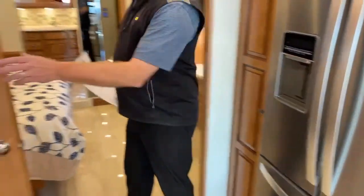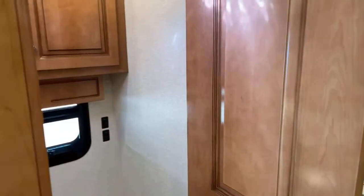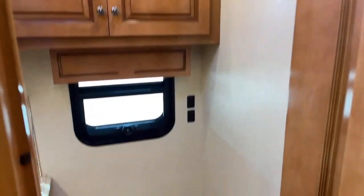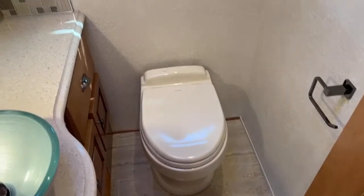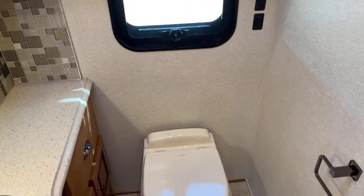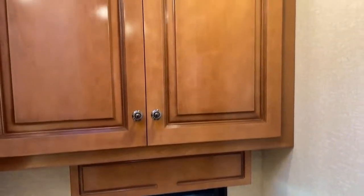Your mid bath. Pretty small in there, so I won't go in there, but it's got your Macerator toilet. Both toilets are Macerator, and it's also got a Sanicon Turbo system built into it. They make it very easy behind these two doors, if you wanna grab that door.